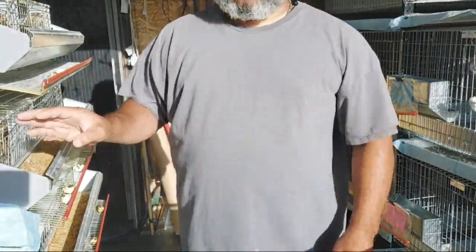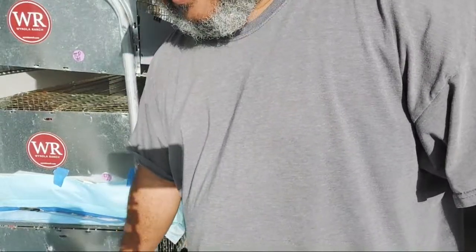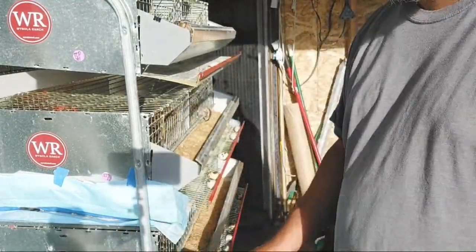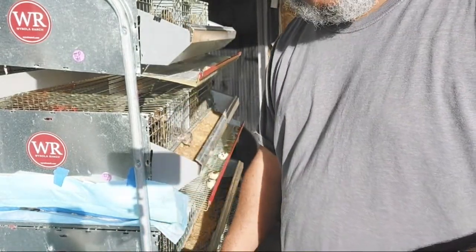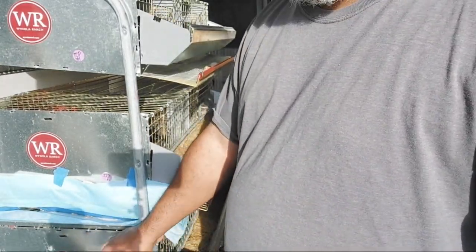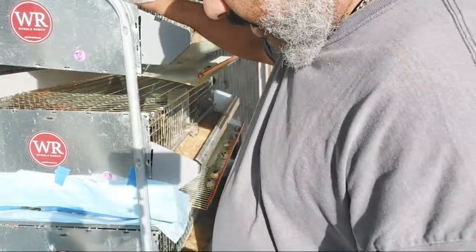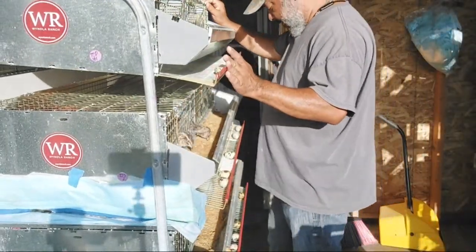Now my Winnola Ranch cages, when I'm changing the bottom tray, I always want to have a fresh tray to slide underneath here as quick as possible. Because if I don't, you can guess what happens: the quail will poop and get it on the floor, and I don't want any of that on the ground. And I have to take the tray out from the back. So these cages are on wheels or casters with locks on the bottom, so it makes it easy to move.